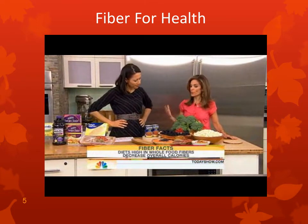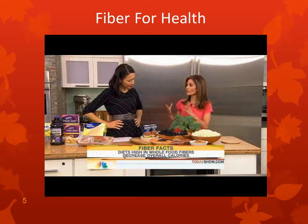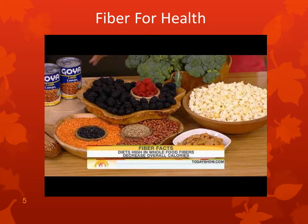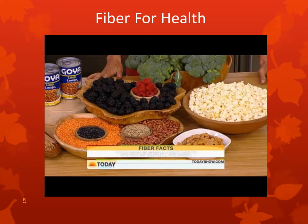Between 21 and 25 grams a day. Men should be getting between 30 and 38. And Ann, we don't even get half that amount. Okay, but who's going to sit there and measure grams? I mean, really, what are we talking about?